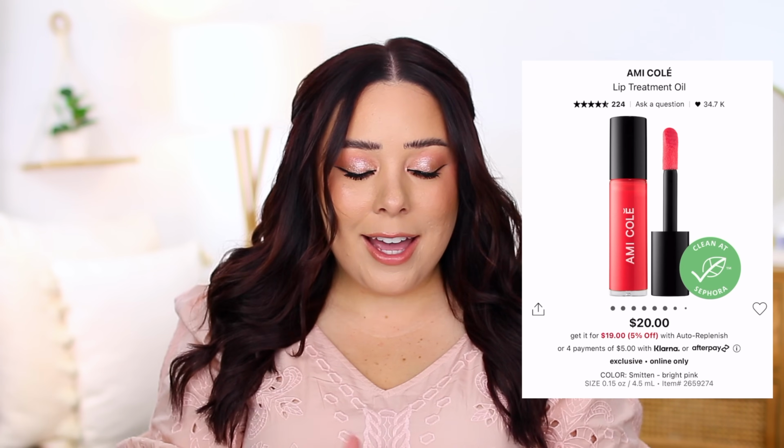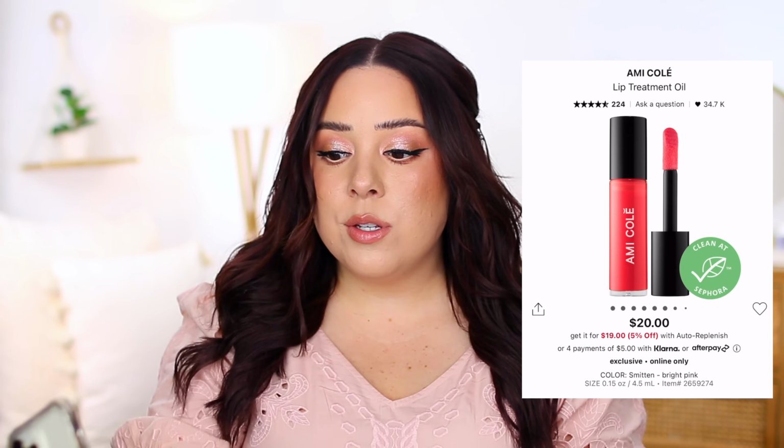So the Ami Colé Lip Oil Lip Treatment is amazing. This is one that I wanted to mention. They have 4 shades. They recently came out with a 5th shimmery shade, which looks gorgeous. And I can't remember the exact name of the shade that I have, but it was the bright pink one. I'll put a picture for you on the screen because I cannot find mine. I know it's somewhere because I just wore it not too long ago, but this is a gorgeous formula.